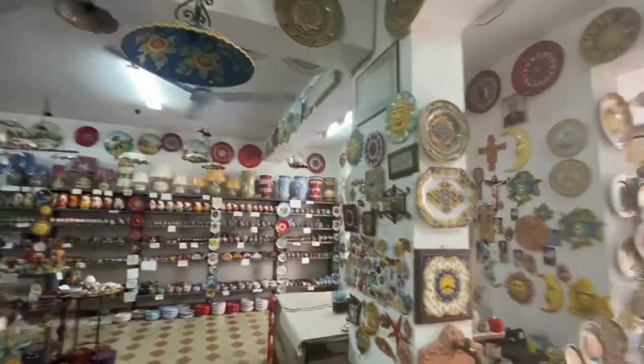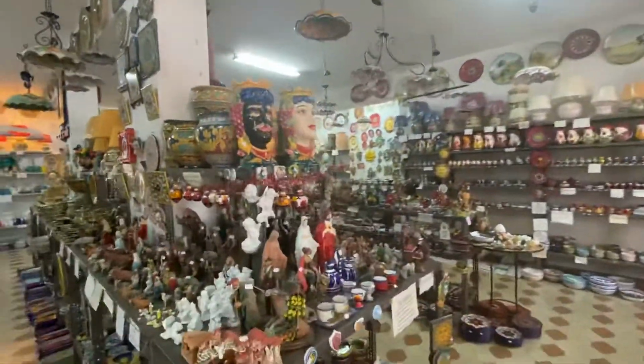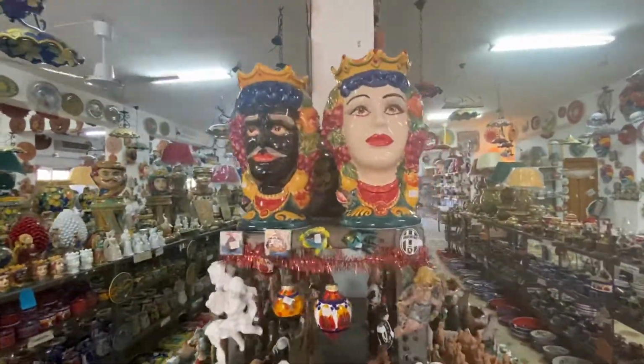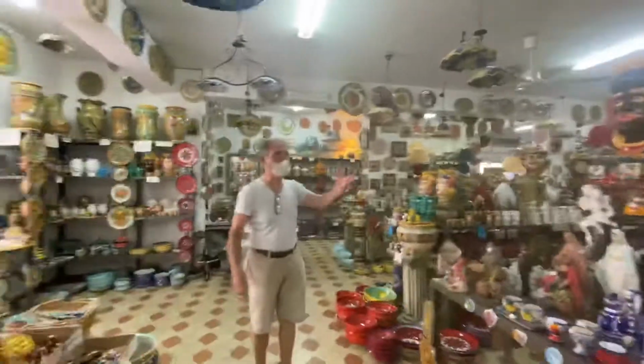I'm taking them on a journey through the store just to see a few other things. But look at how bright the colors are. And they're all handmade.